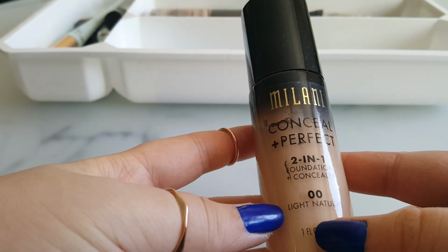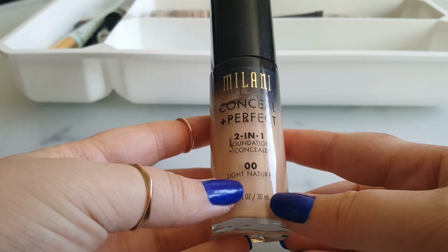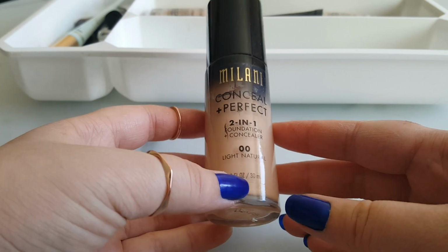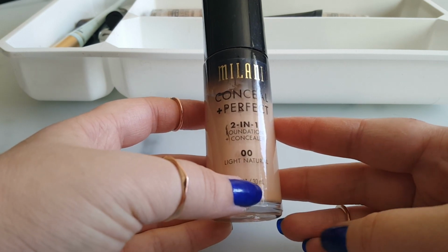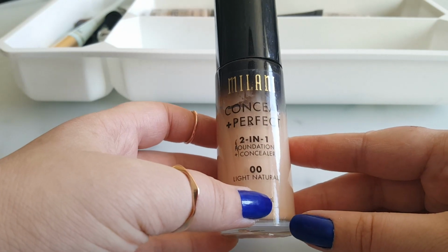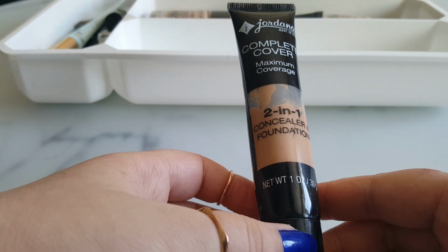Next we have the Milani Conceal and Perfect 2-in-1 foundation. This is in the shade 00 Light Natural. This one is still too dark for me, believe it or not. This is always the foundation that I reach for when I want a full coverage look, so I am definitely keeping this one. Then we have the Jordana Complete Coverage 2-in-1 Concealer and Foundation.